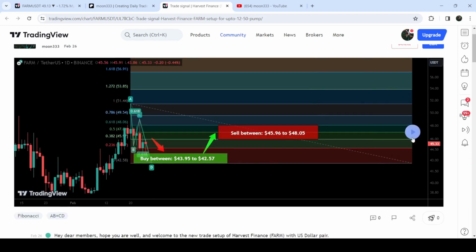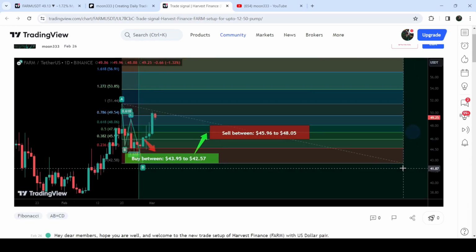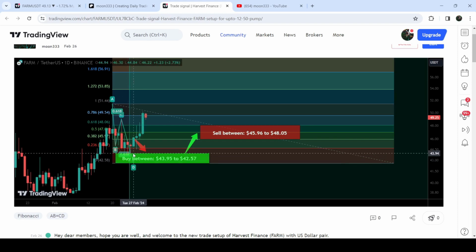And now if I play this chart, you can see that on the very next candlestick, the price again entered the buying zone here. And then we had a very powerful reversal. And so far it has pumped almost 16%.